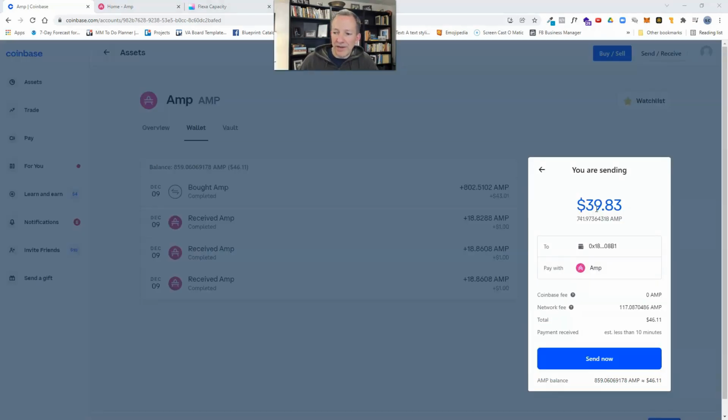What I want to examine here is I'm losing quite a bit of money through transaction fees. And again, I'm just doing this for education, so I'm okay with that. I put in about $48. It's taking about $9 out to pay for the gas fees on Ethereum, and it's listing that in the form of AMP. So 117 AMP. Anyway, that's unavoidable.